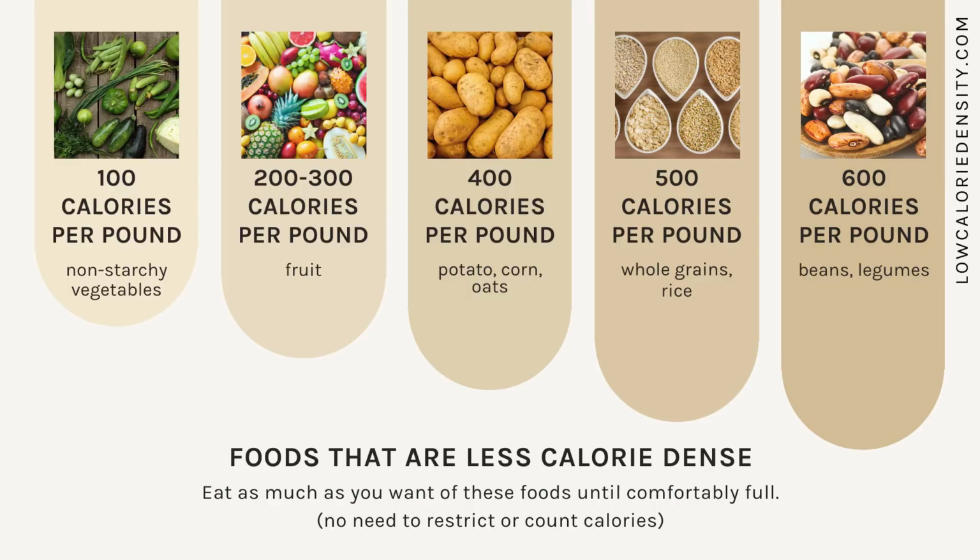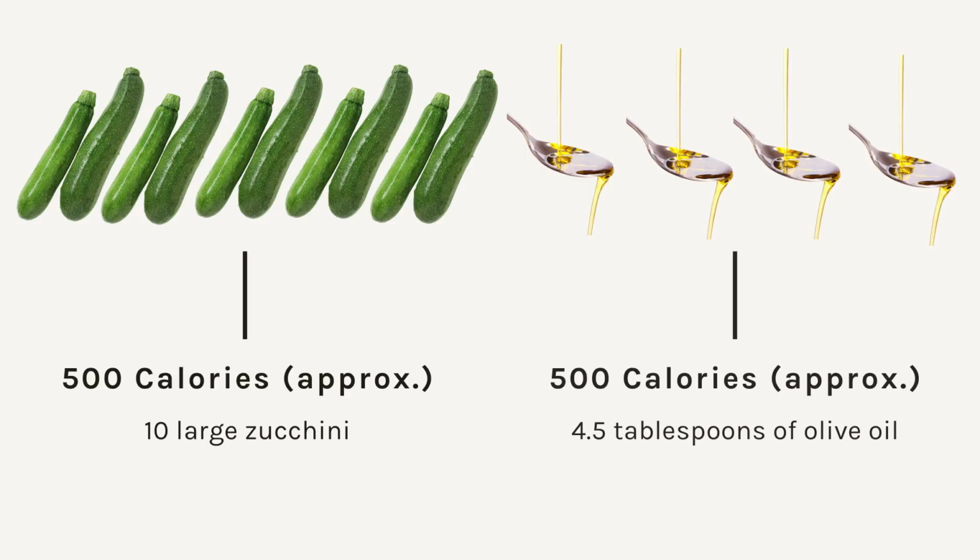Now, low-calorie density just means that the food is dilute of calories because it contains a lot of water content and fiber, neither of which contain calories. So the first tip is no oil. Oil is almost 4,000 calories per pound. It's such an easy little tip that you can start implementing right away, no matter what your diet is.